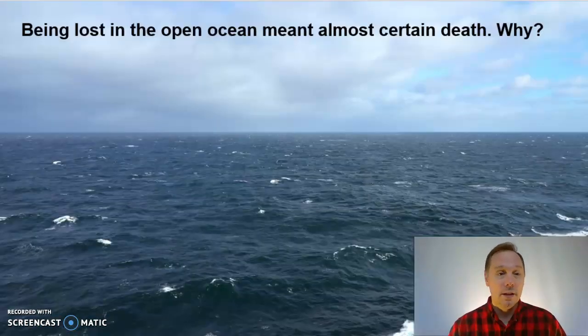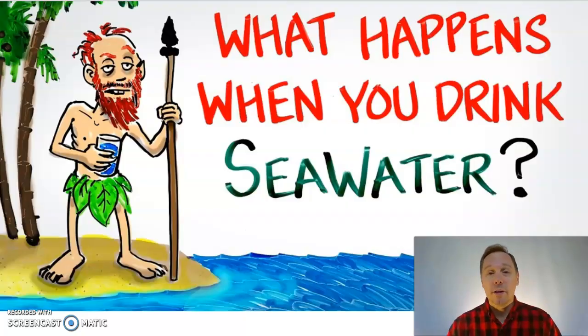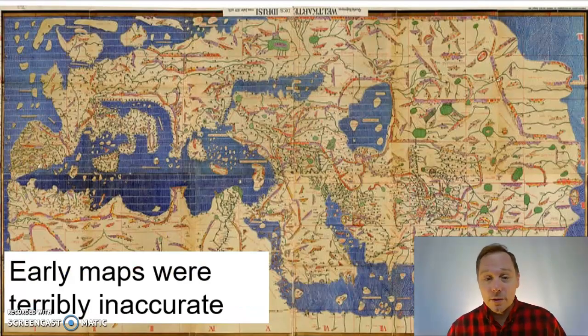Why? Well, because if you got lost at sea, it meant almost certain death. Are you going to get thirsty? Look at all the water. Just scoop a cup of water and drink it, right? Well, what happens when you drink seawater? You die. It's poison. You can't drink seawater. And so if you're lost at sea, you're only going to survive until your fresh drinking water runs out, and then you're done.